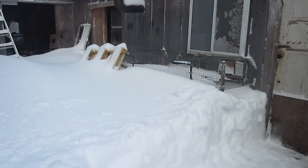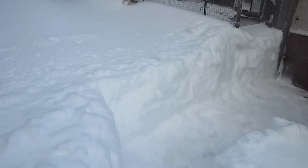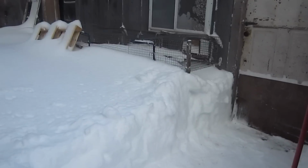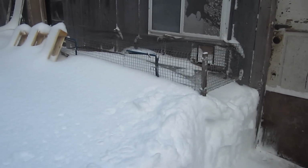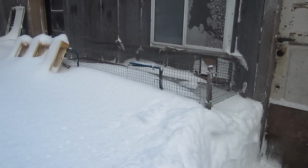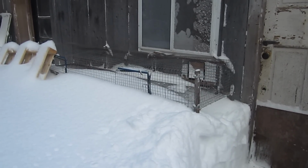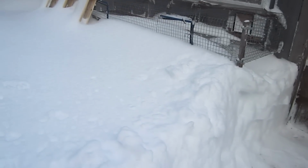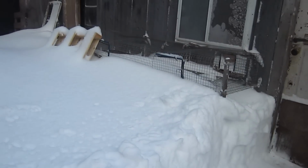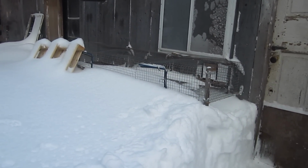Hey everyone, I had to go and switch cameras because my phone batteries died on me. Just to show you how much snow we've got here back by the barn. This is our outdoor rabbit run, which connects to the cages inside so our rabbits can come in and out as they want to. We had closed the sliding door on that with the bad weather coming, and I'm glad we did. You can see how much snow we got. It's filled right up to the bottom of the cage and started to go inside. And that's at least 2 feet off the ground.